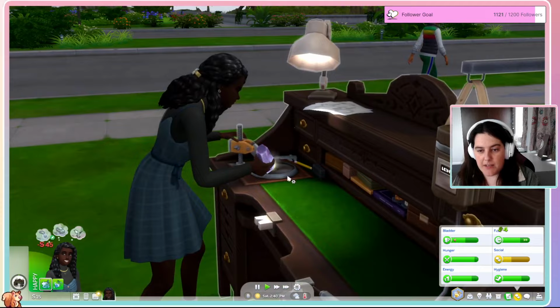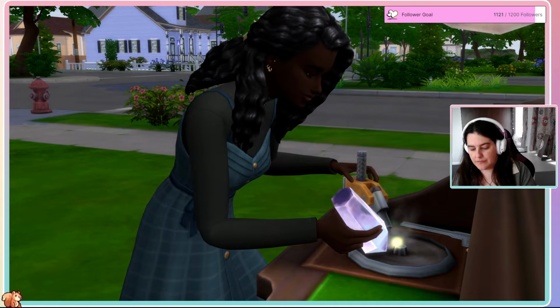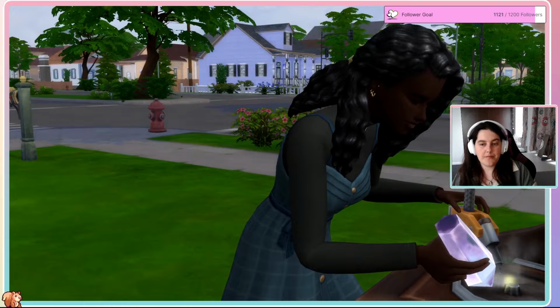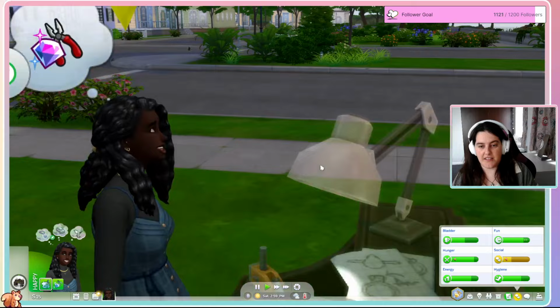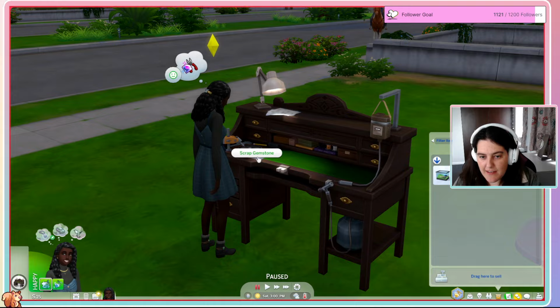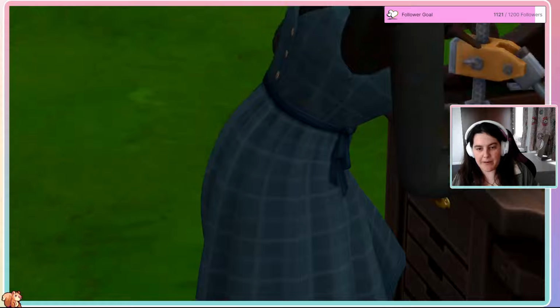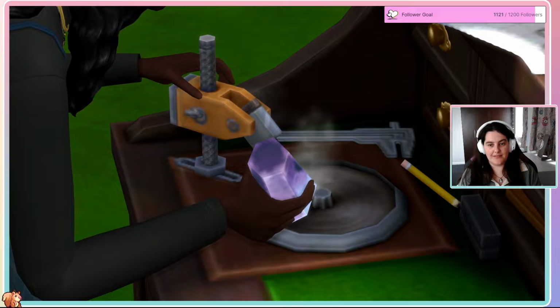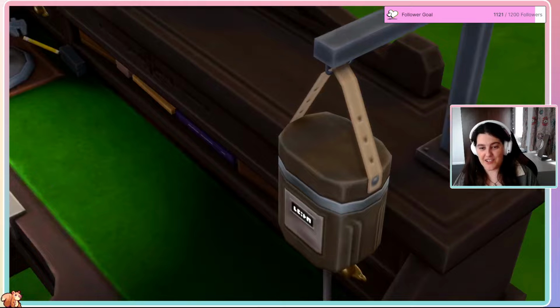Look at me, I'm doing my hobby, making shit. I like the animation for it, it's good. It's all good. Nice. Did you make it? Are you done? Oh, is that it? Oh no, she's still working on it. She's getting there slowly. Gotta polish it up a little bit. Takes a while. Are you finished now? Nope, not yet. Oh my gosh, she's still going.